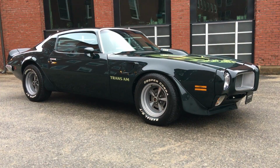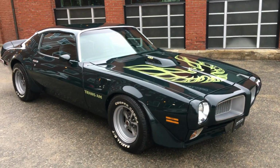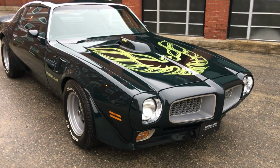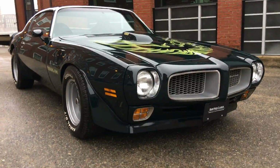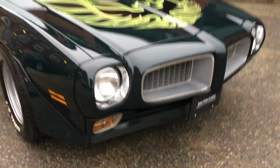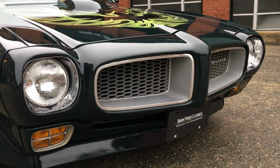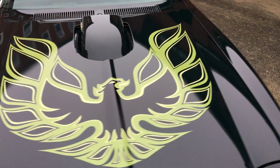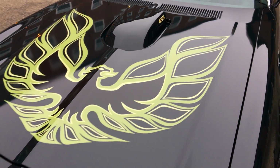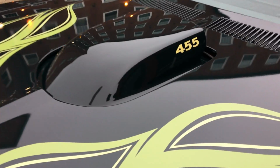Real Trans Am, PHS documents, 455 shaker hood, factory 4-speed car. Done up in Brewster green. Just absolutely beautiful. Rotisserie was done about 5 years ago, but the car is still showing beautifully. Absolutely gorgeous car. Look at that emblem. Got the shaker hood.